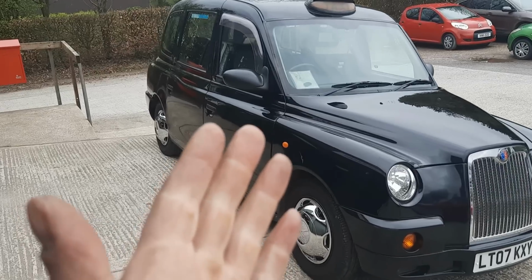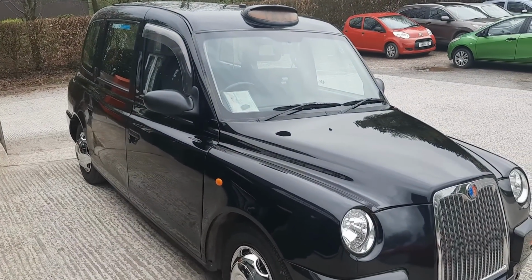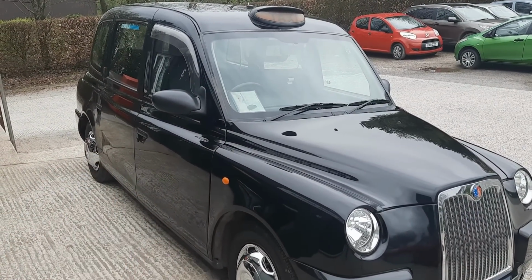Quick update on the Fabia situation. Bit of toing and froing back and forth with me and the purchaser. I explained, like I said, I'd pay the £220, which I still thought was way more than it should cost.